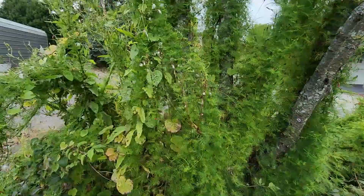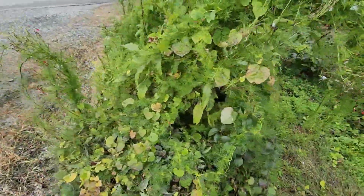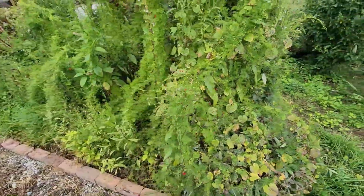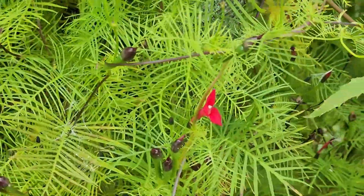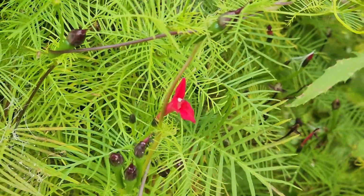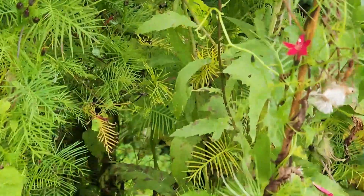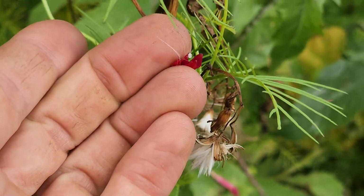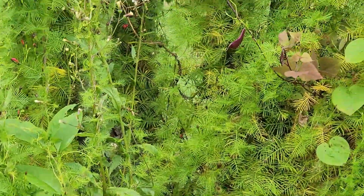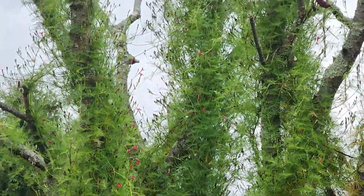Cardinal climber completely engulfed the lilac tree. Look at this. It's fully covered in the cardinal climber, which is this little red flower right here, and the nice frilly fern-like foliage. It's actually a star pattern flower. Here's one. Hummingbirds like it, and so do the bees. But it just completely devoured this lilac tree, which is awesome.